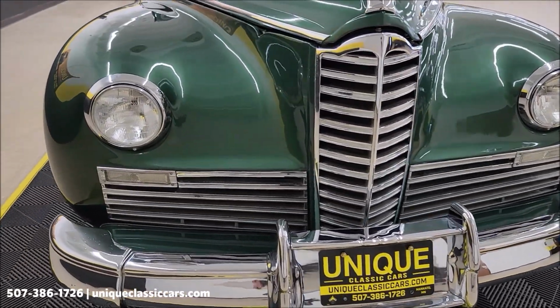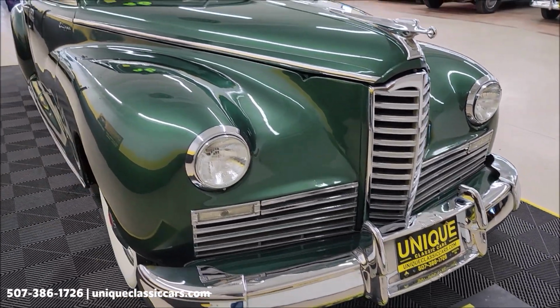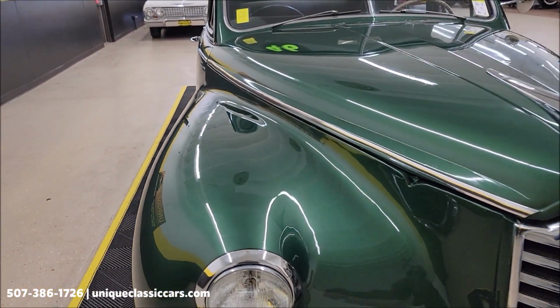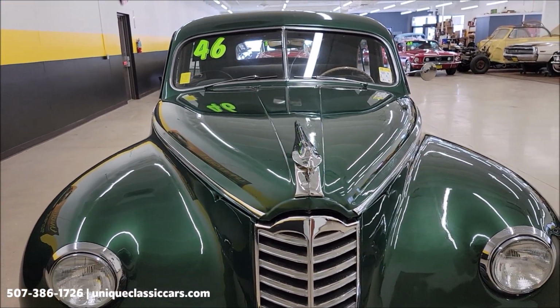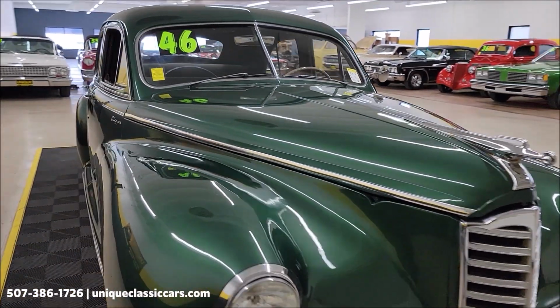Gentleman actually drove this car about 100 miles to us and consigned it. Wanted us to represent it and sell it for him. Now, of course, this hood, depending on how you released it, passenger or driver side, will fold either way when it opens. Or you could unhook it from both sides, lift the hood completely off.